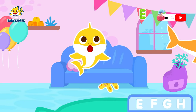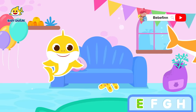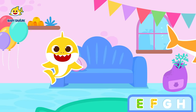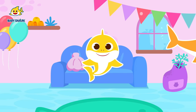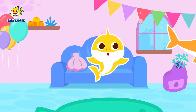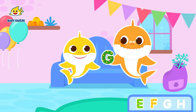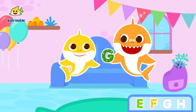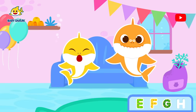Wow, I found it! Letter E! Oh, I found another one! Letter F! The next letter is G! Can you see where it is? I don't see it! Huh? Whose tail is this? Oh, Brooklyn! Letter G is here! Given to you by Grandma Shark! Wow! I found it! Thank you, Grandma Shark!